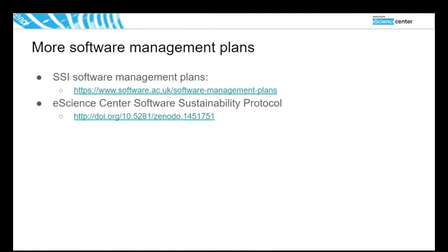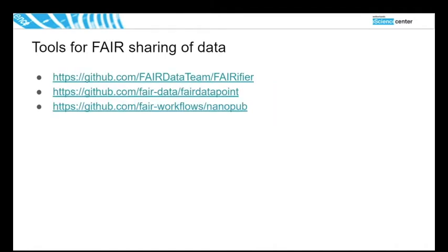Okay. Now I'm going to switch context a little bit. That's nice if you're writing your own software, but sometimes you're not writing your own software and you just want to use tools that help you share your data in a more FAIR way.